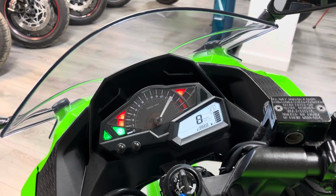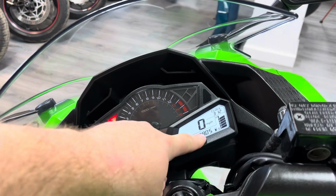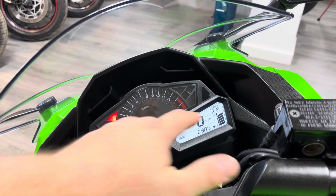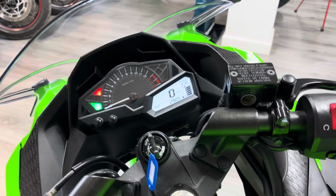So up here we've got an analog rev counter. Obviously you've got your neutral light, your speedo mileage, 2,905 miles from new. There's your fuel gauge there, and obviously you've got a clock. Let's give her a start up so you can have a listen.